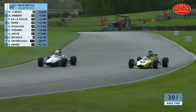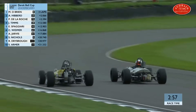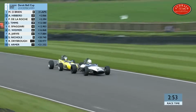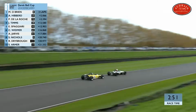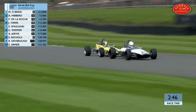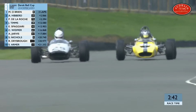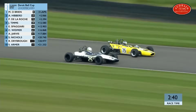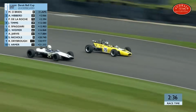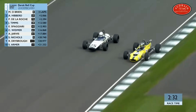It's De La Roche in front or round the outside. Hibbard takes the inside tighter line. De La Roche in the all-yellow Alexis holding on round the outside. But Hibbard in the Brabham, better drive out of the corner, tighter line, keeps it neat and tidy in front for now. But that gives De La Roche all the tow he needs, almost pushing Hibbard along down the straight. Side by side we go. The Brabham in the number 25, the number 75, the Alexis, round the outside. Who will blink first? They get oh so close.